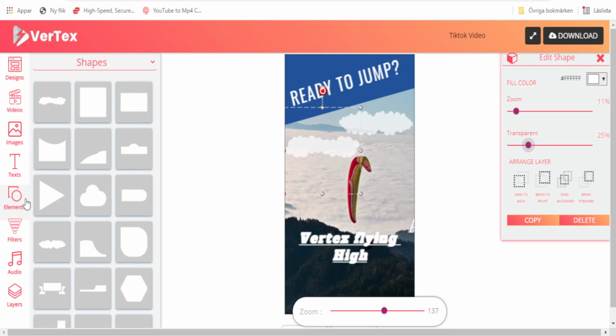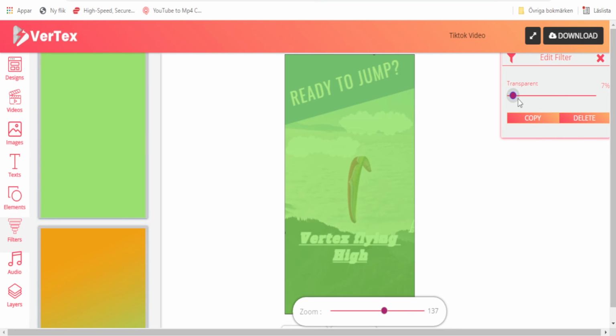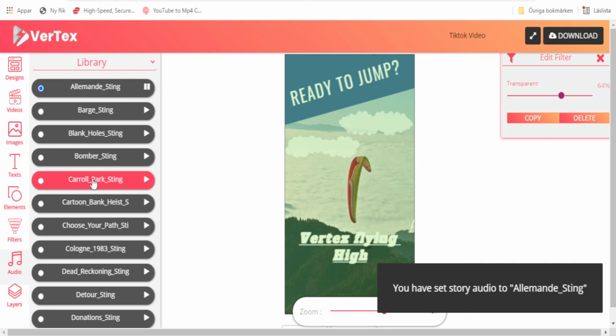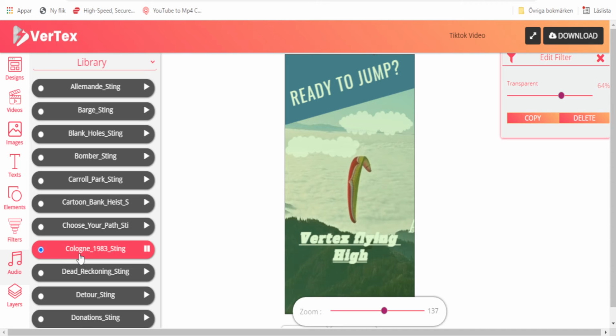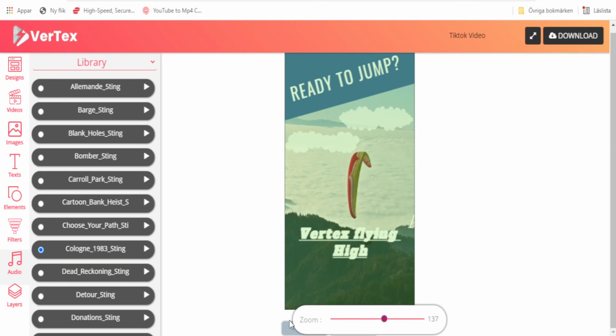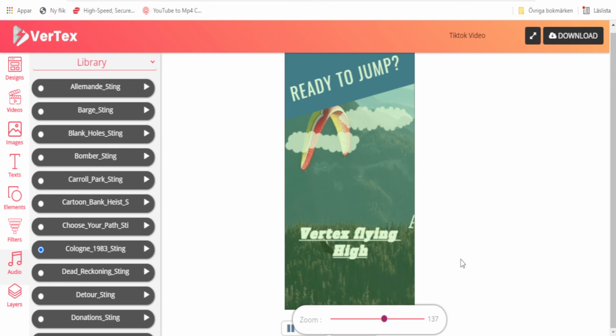And we have filters as well. So we can make it orange, green, different feeling on it. Make it transparent. Like that. And we can also put audio files, so you can play music and attach it. You can actually attach music to them, and you can play it. Here they come. Vertex is flying high. Right?